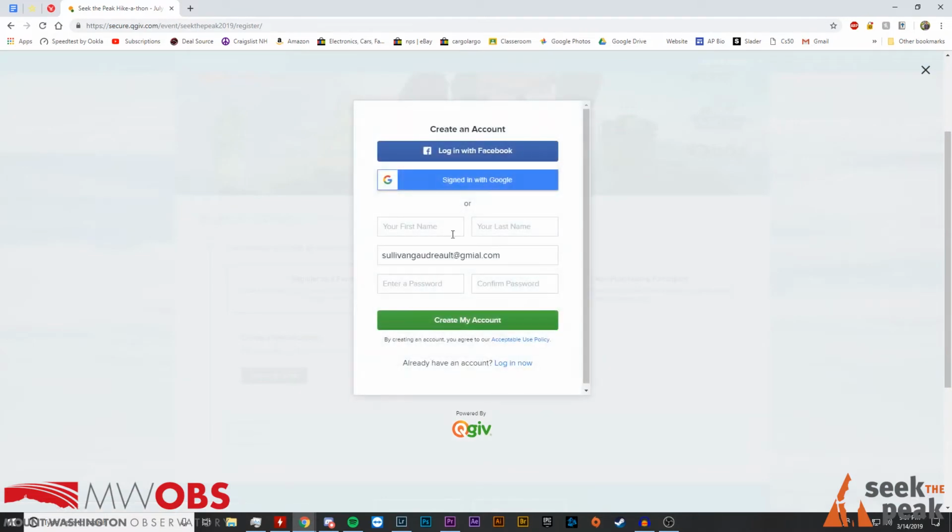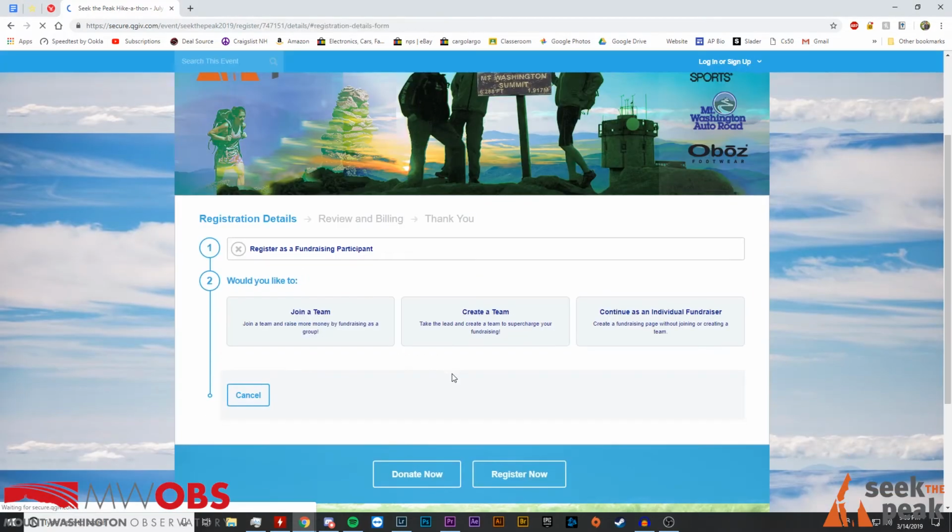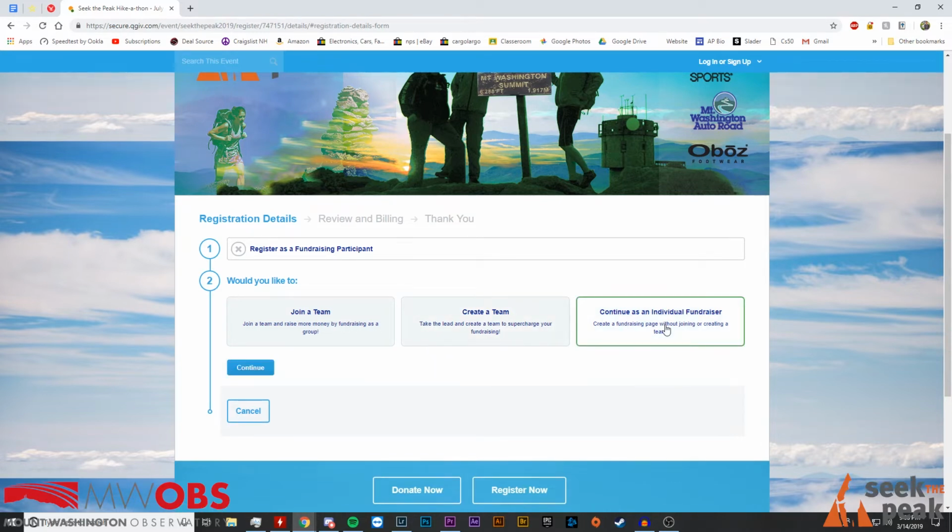Create an account, and then you can create an account either with your email and creating a password, or you can do it super easily with Gmail and Facebook. I'm going to use Gmail because it's just going to be way easier that way. All right, and now it's going to prompt you to either join an existing team to fundraise with. You can even create your own if you'd like, or you can fundraise as an individual. We're going to do that option.